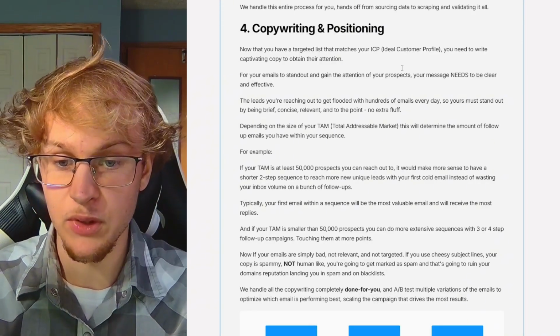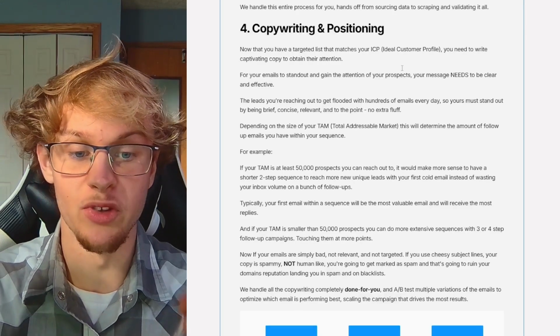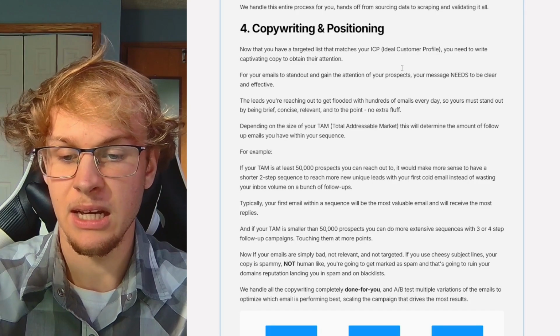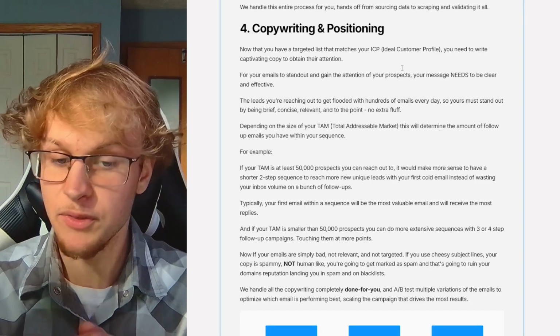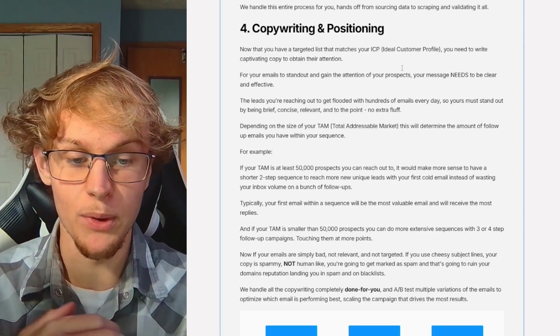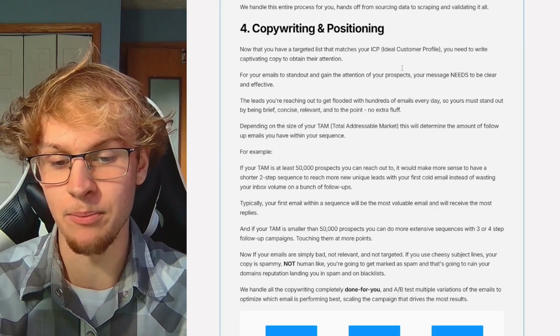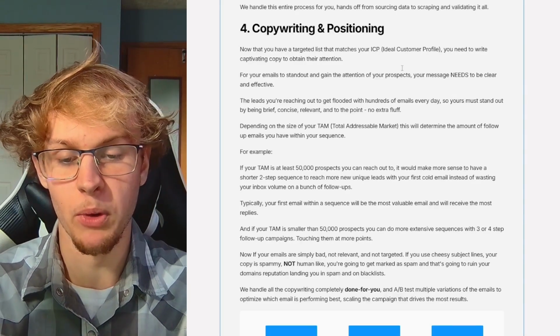Now, typically your first email within a sequence will be the most valuable and will receive the most replies. And if your TAM is smaller than 50,000 prospects, you can do more extensive sequences with 3 or 4-step follow-up campaigns, touching them at more points.